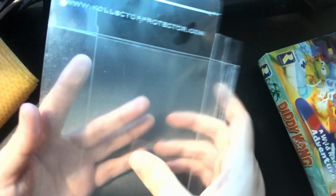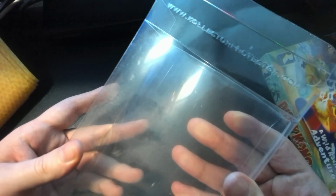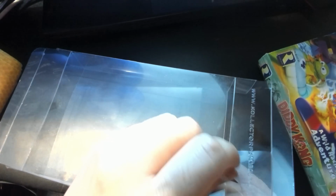What I really liked about Diddy Kong 64 compared to Mario Kart, don't get me wrong, Mario Kart was amazing. But with Diddy Kong, I just really liked the open world. I love the adventure mode. The adventure mode really made the game. Ooh, I forgot, I gotta take this off first. This is the protective film.